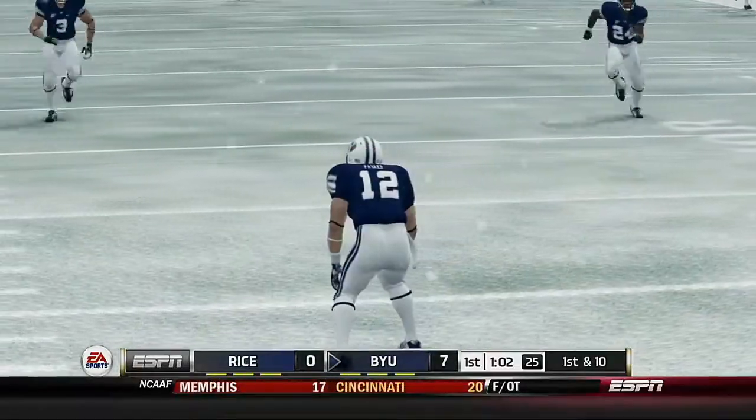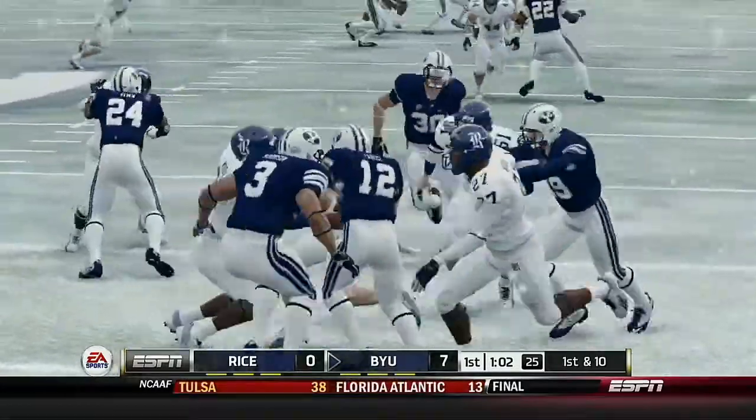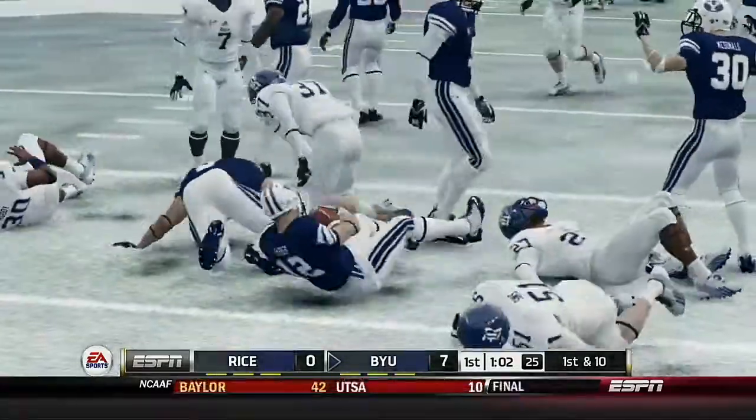And, Brad, that's what happens when you take your eyes off the ball. This was an error that should have been avoided. The main thing is they got the ball back, and now they can go to work on offense.